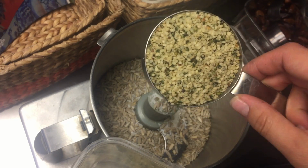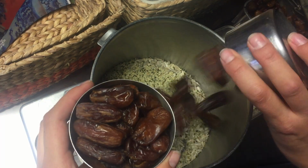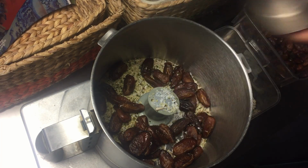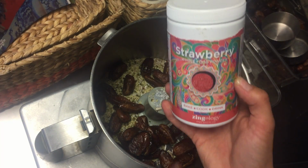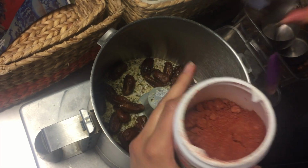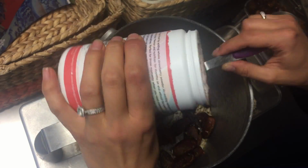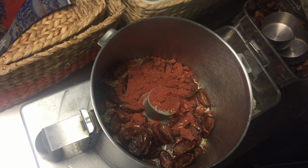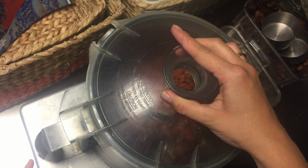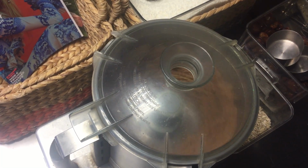So what I do, I get a food processor with an S blade. I get 1 cup of desiccated coconut, 1 cup of sunflower seeds, half a cup of hemp seeds, 2 cups of dates, and 1/4 cup of the strawberry powder. And just pop everything in, pop the lid on, and blend away. It does take quite a while actually, just to really break through and make it really sticky. So be patient and just keep pulsing or stopping and starting, but keep an eye on what's going on.